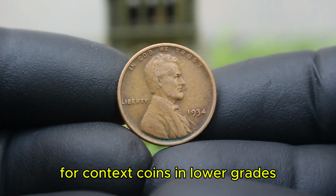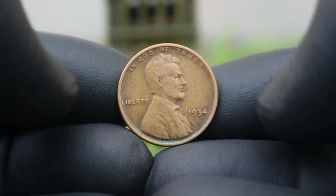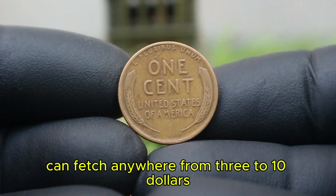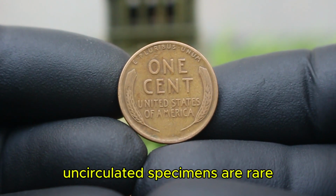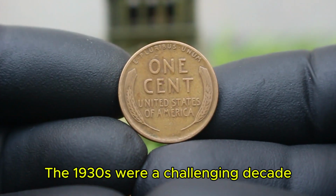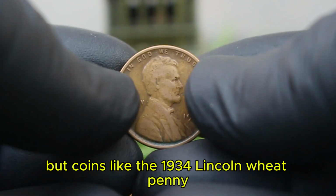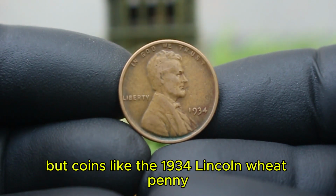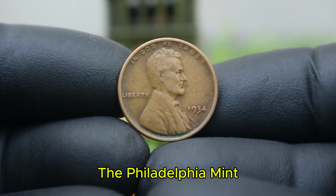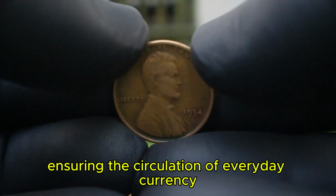For context, coins in lower grades like good might be worth around 20 to 50 cents, while those in very fine or extremely fine condition can fetch anywhere from $3 to $10. Uncirculated specimens are rare and highly valued by collectors. The 1930s were a challenging decade due to the Great Depression, but coins like the 1934 Lincoln wheat penny remind us of the resilience of American history. The Philadelphia Mint continued to produce millions of pennies, ensuring the circulation of everyday currency.